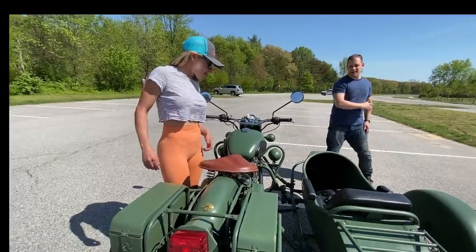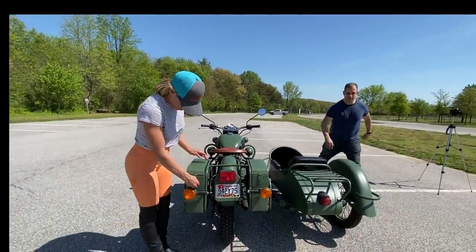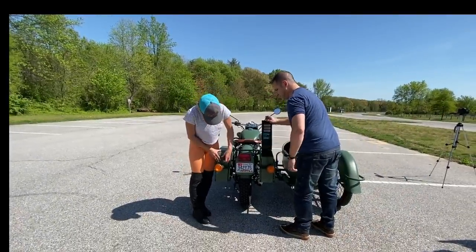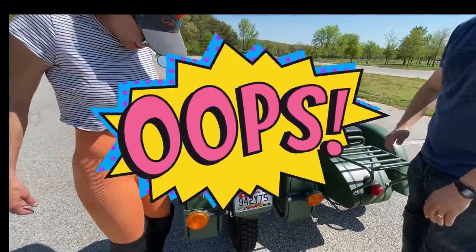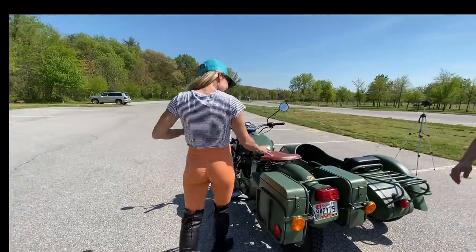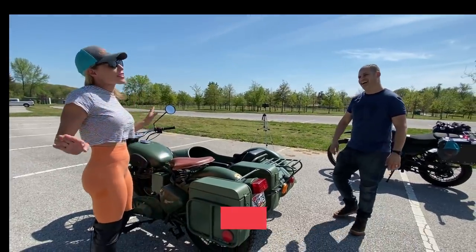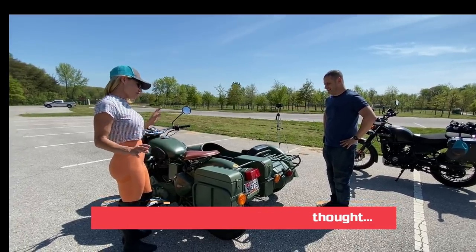I will tell you how to ride it in a bit. So these are like storage boxes? Yeah, these are called panniers. They're just ammo cans. Ammo? I didn't bring my ammo, darn it. That's so cool. And this is a kickstart, right? It is kick and electric start, which you are just cooler if you kickstart. I 100% agree, and I might not get another chance to kickstart a motorcycle, so I'll try.